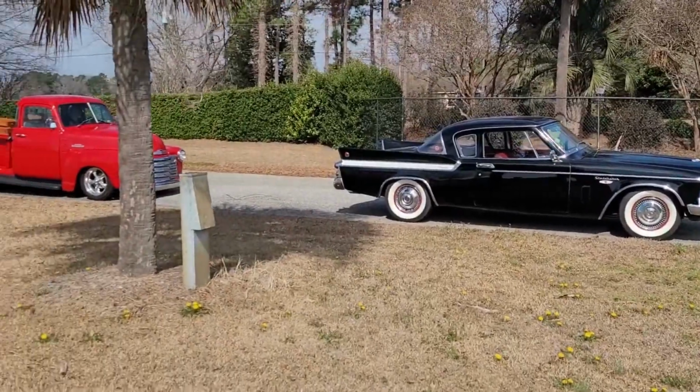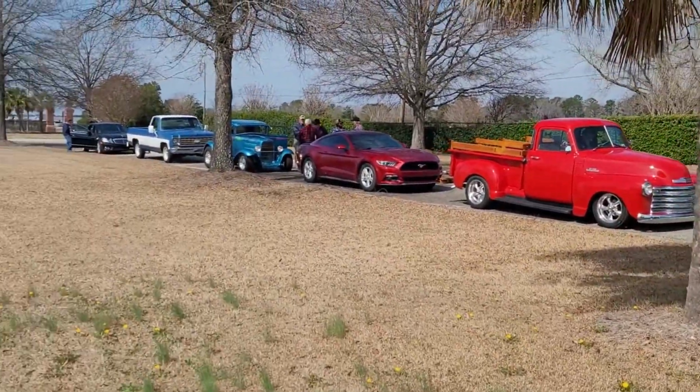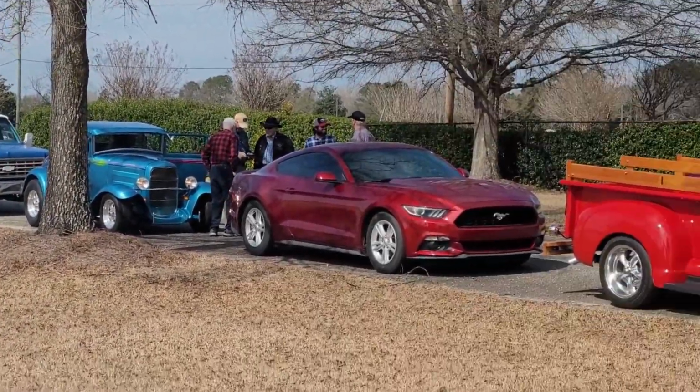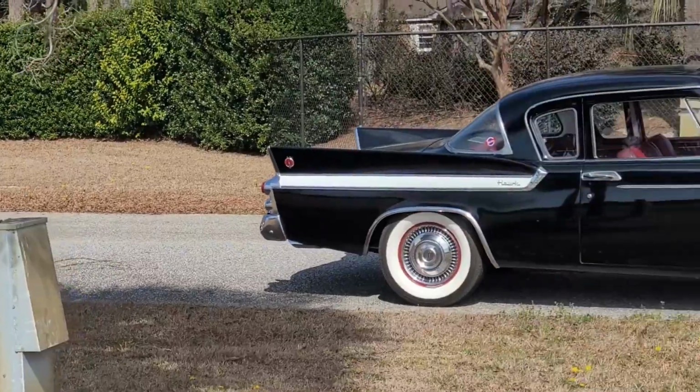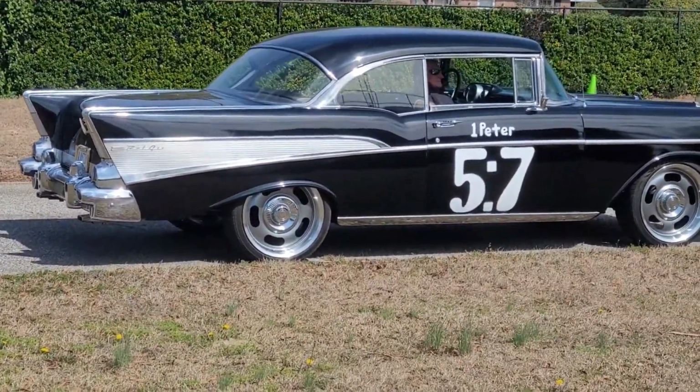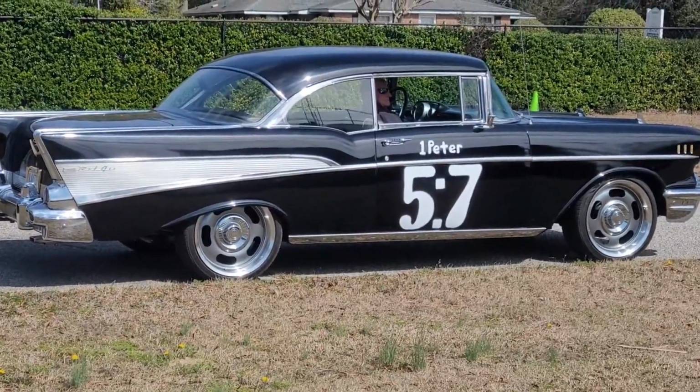Okay, everybody just went around the Darlington Raceway and we had a blast. Man, I got to going about 80 miles an hour in the 57 and the tires were holding up. The air shocks in the back were doing pretty good, but it was a little sketchy.